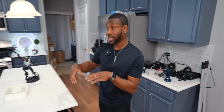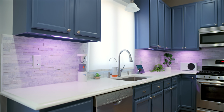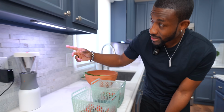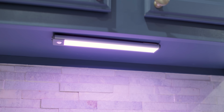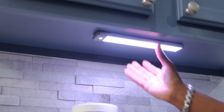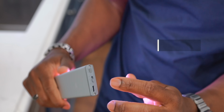Now, I don't know if you noticed, but we got some nice little lighting underneath our kitchen cabinets over here. But what's great is that we didn't install any fancy lights or anything. These are just some LED stick-ons that we got. Comes with these two pieces here that it magnetically attaches to. So you can always just attach it and you've got some nice lighting in your kitchen or any area that you want. Now what's great about this is that it's rechargeable, it uses USB-C.